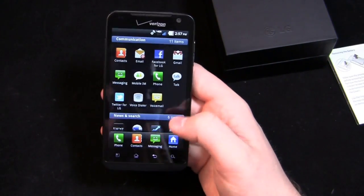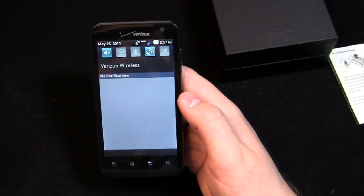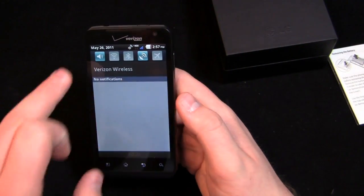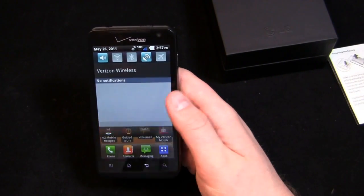So I don't like the way it's separated. Personal thing, I don't care for it. You may like it, but I think some people will find this to be a little bit hastily done, as opposed to something like Sense that seems more well thought out. So you have your 5 shortcut buttons up here in the notifications bar: sound, Wi-Fi, Bluetooth, GPS, and airplane mode. So easy access to those.